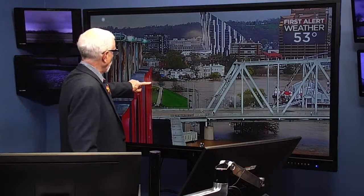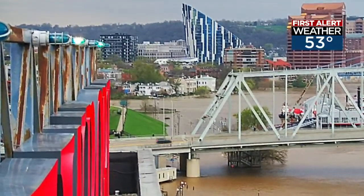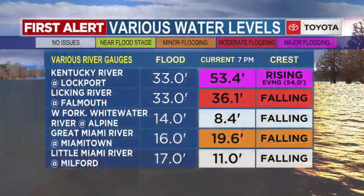But again, you can see that the current is going quite fast through here and right on into the middle of the Ohio River, and that's that high water washing out of the Licking River. Lots of rain fell over central Kentucky, and we'll continue to have some flooding down that way for a while.